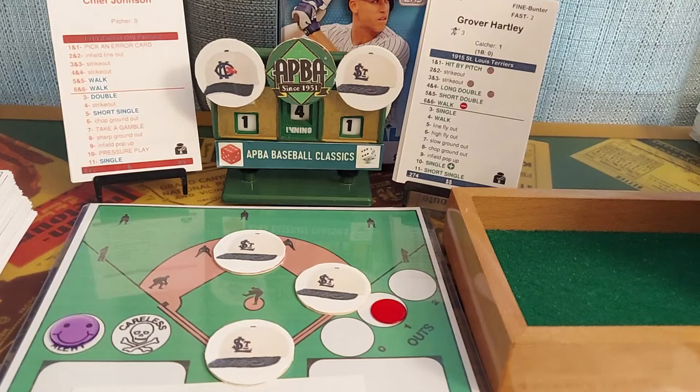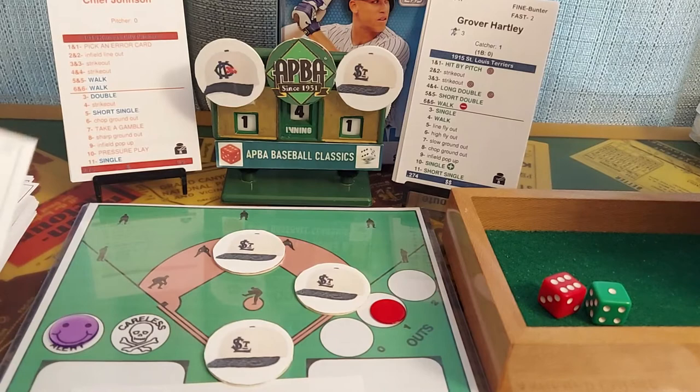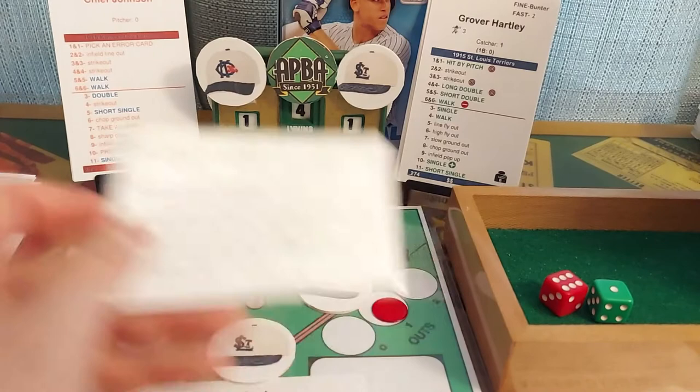Here's a pitch to Grover Hartley. Seven is off the pitcher card. Gamble card. Line drive to Duke Kenworthy. Line drive out, man at second's out for a double play.